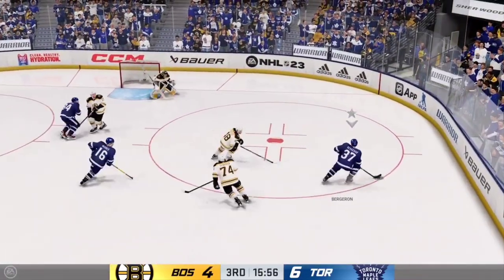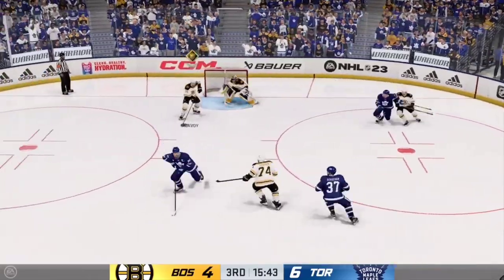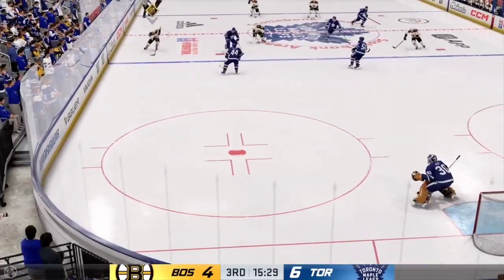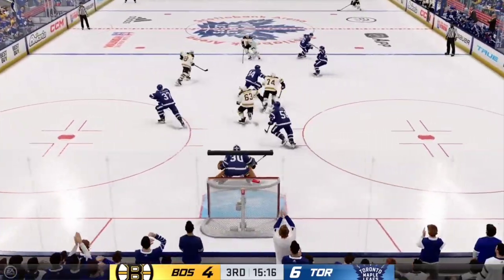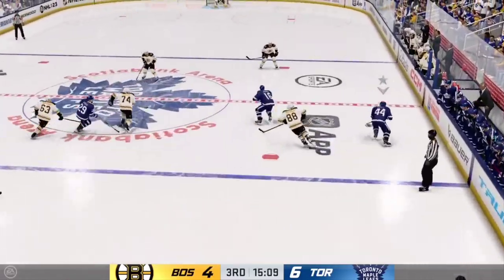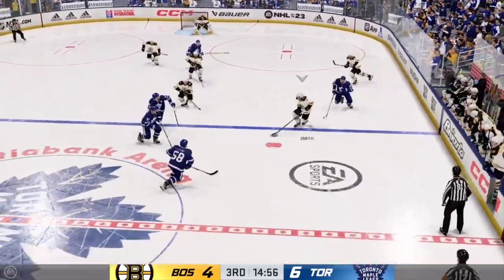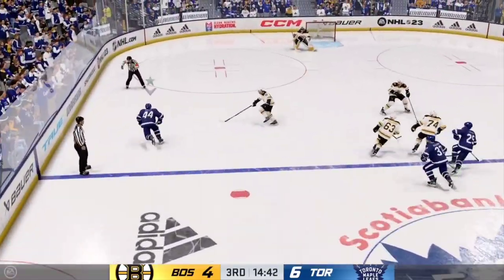Here's a short pass to Bergeron. The lane was plugged up and that shot's blocked. And now he moves it to Pastrnak. Down the right side and into the zone. And the defenders come up with the puck. The Leafs are on the attack. And the extended stick ends that one. Right up the gut into the offensive end.